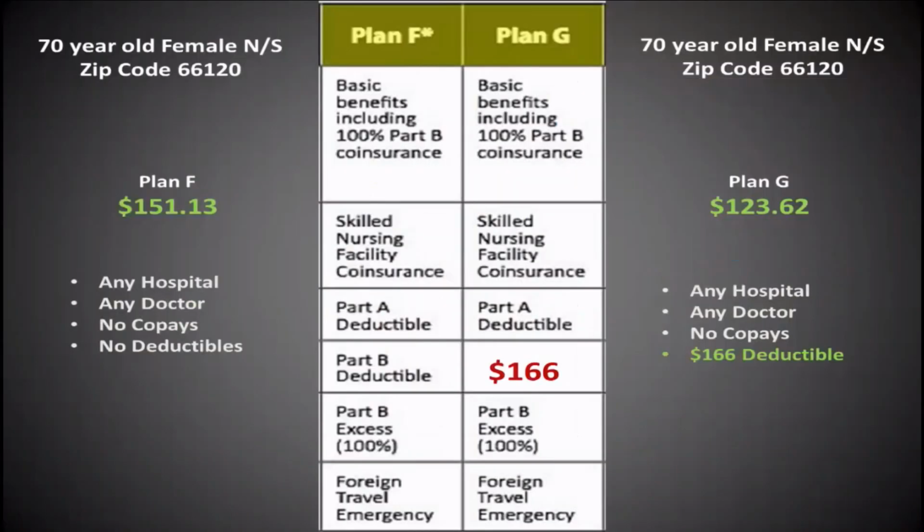The reason a Plan G makes more sense than a Plan F is this example right here. We ran a quote on a 70-year-old female, non-smoker, zip code 66120, for both a Plan F and a Plan G. The Plan F for her would be $151.13. The Plan G would be $123.62. Both of them, any doctor, any hospital, no copays.